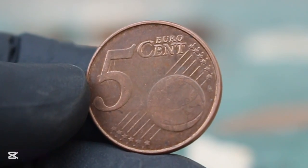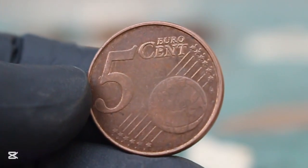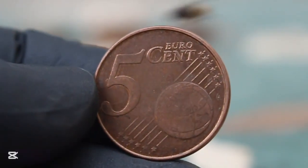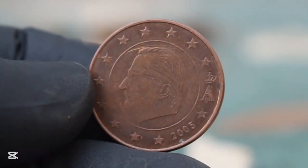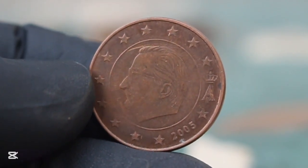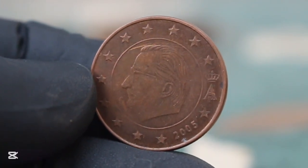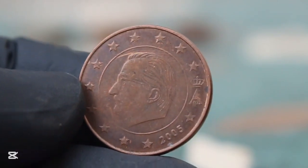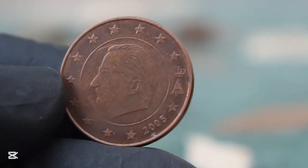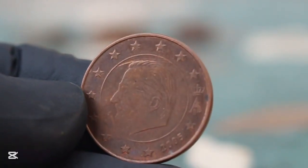The Belgium 5 Euro Cents 2005 coin was part of a larger set of euro coins that were introduced across Europe as part of the introduction of the euro currency in 2002. Belgium, as a member of the European Union, participated in the issuance of euro coins, and the 5 euro cents coin in particular featured the classic design elements that would become a hallmark of the euro currency. On the obverse, the coin features a portrait of King Albert II of Belgium, one of the most prominent figures in Belgian history. The reverse side shows the 5 euro cents denomination, along with the map of Europe, a design that resonates with the unifying concept of the euro.